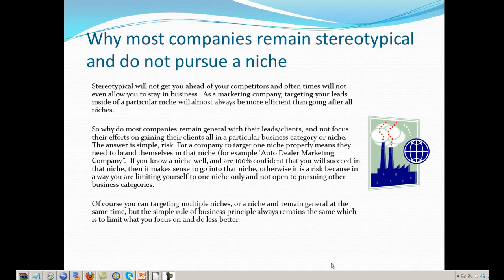One of the reasons why companies stay stereotypical and they're willing to take any lead from any industry is because to get into a particular niche takes a particular time and marketing direction. It's true that one of the things you can do to not be stereotypical is to focus on a particular niche. Maybe you're going to go after a specific division of the medical industry, or just accountants, or automotive dealerships, or take your pick on a niche.